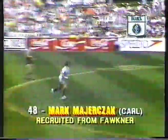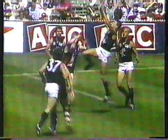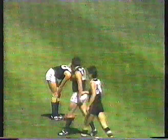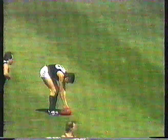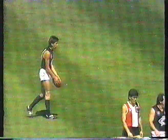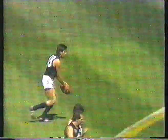Majorczak. Yeah, Majorczak, he had a taste of senior football earlier in the season as well. And a great mark. They've got plenty of variety up there on that forward line at the moment. If it's not Porsanidis taking the mark, it's Ogier, and now Majorczak chipping in. And they really seem to have too many big guns firing for the young St Kilda side at the moment.